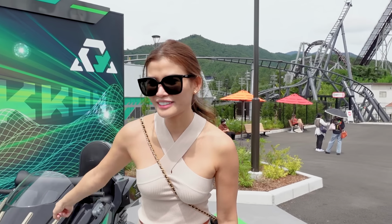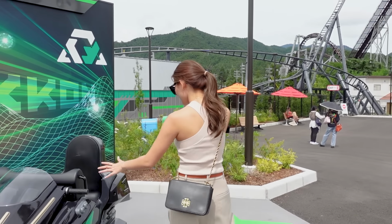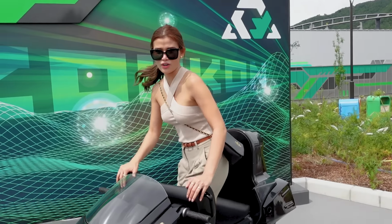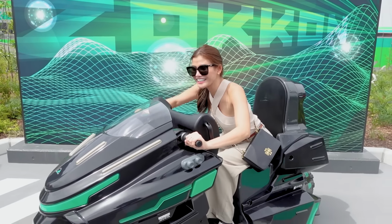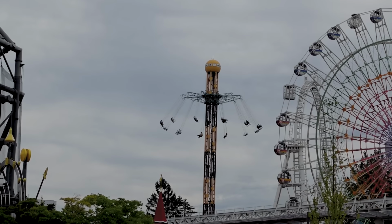So may nakita kaming ganito, guys. Ito yung etsura kapag mag-ride ka ng Zokon. Dapat ganyan yung position mo all throughout the ride. Para ka talagang mag-drive ng motor. Right now, nag-chill na lang kami.